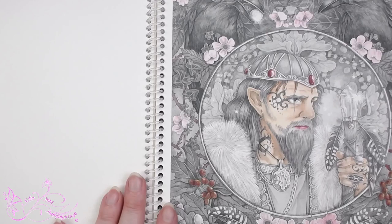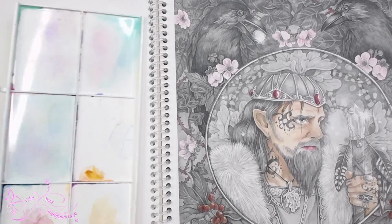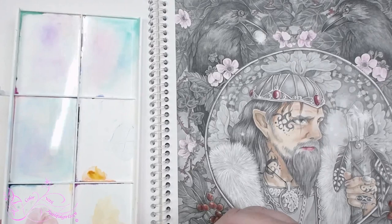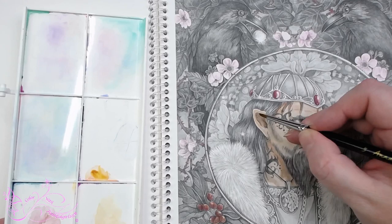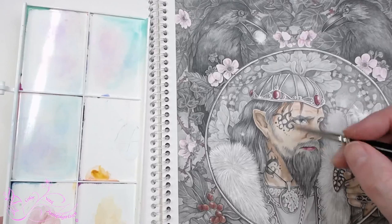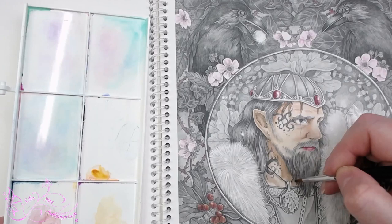Back to it. I think I need a little bit of that darker. A little bit of Payne's Grey in with that dark brown again. I don't know what colour it is. I'm sorry, it's too hard to tell. It was really hard to pull them out of the... I just know that that one was Payne's Grey because it's like a blue colored gray.